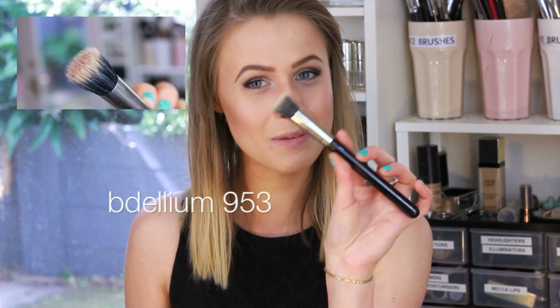Next up is a Duo Fibre highlighter, and this is from bdellium as well. Really, really good for highlighting the cheekbones. I find that it's the perfect sort of circumference. And it just sort of really gets in there, blends it really, really nicely. Good for both cream and powder and liquid, whatever floats your boat. It's amazing. The last three are eye brushes.